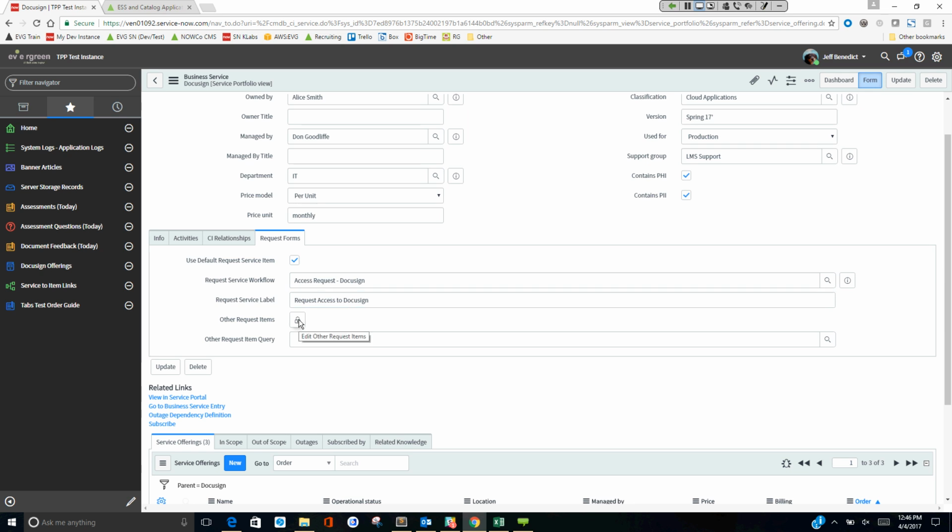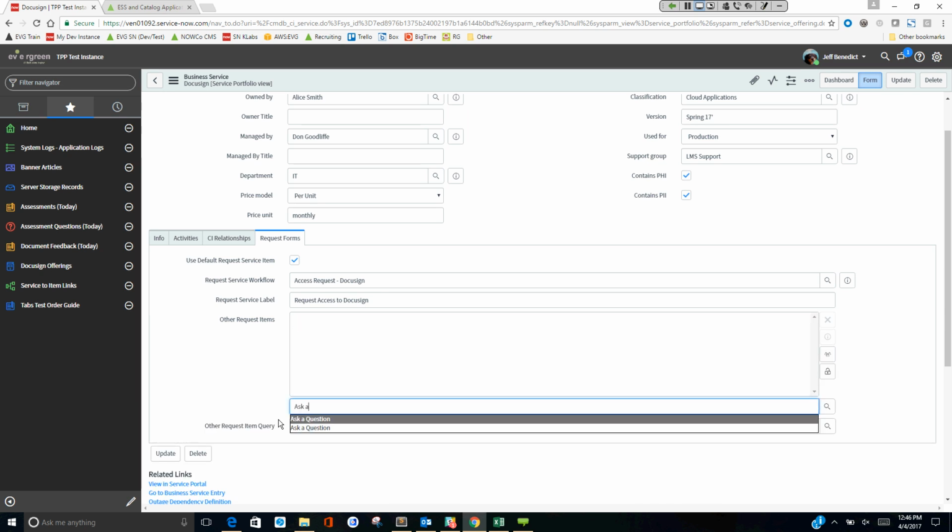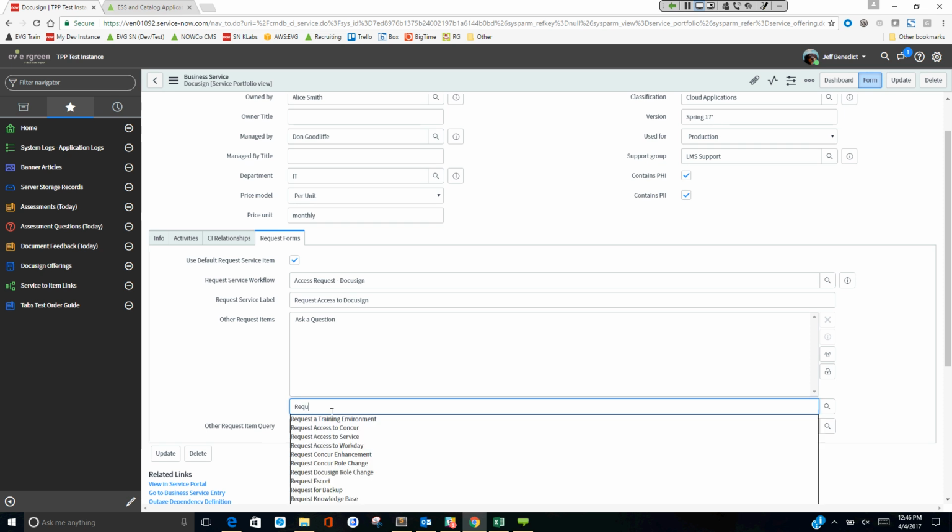The other thing I can do is, if there are other things I want to make accessible as requestable actions pertinent to my DocuSign service, I can define them here. So I could go in and define, say, Ask a question as an item that you want to request. I could add other items here, like request a training environment, et cetera. So I can do it a couple of ways.